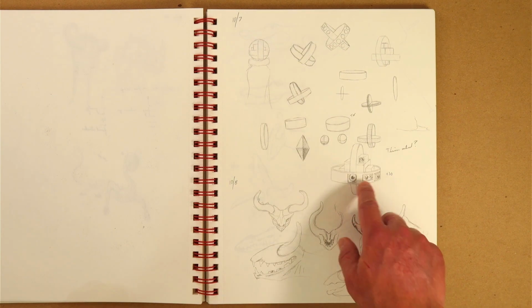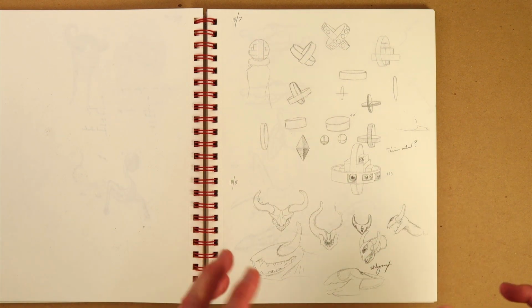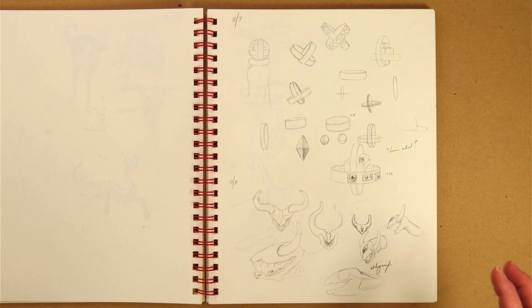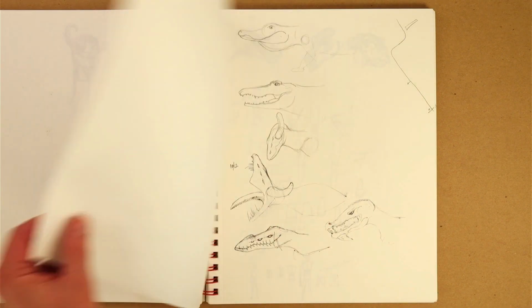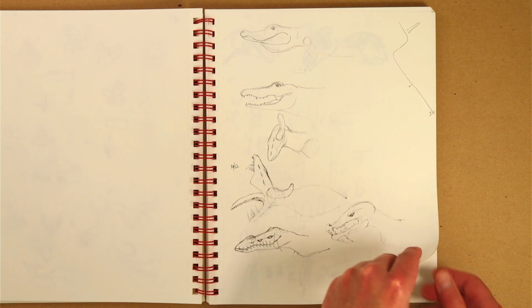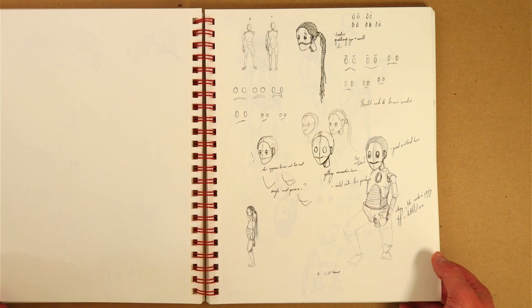This is also a spiritual being from Nethervoid, working on how you could have something that's geometric and almost Lovecraftian in a way, where it just doesn't fit our laws of geometry, our laws of physics, and all those kinds of things. And these are the studies for it. This guy actually shows up in some of my Inktober drawings. Dragon and creature studies. Foot and arm and elbow studies.